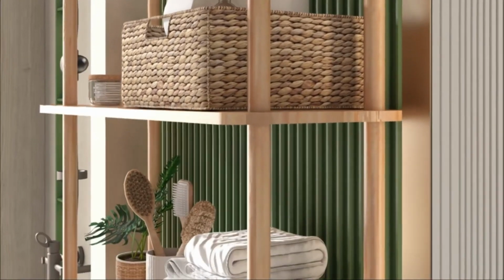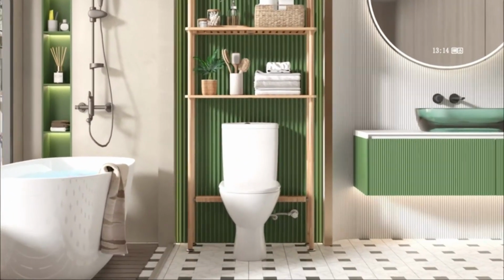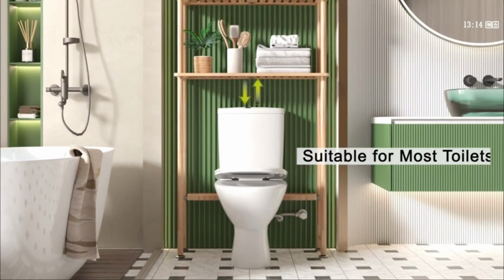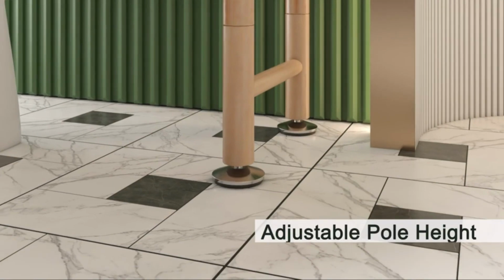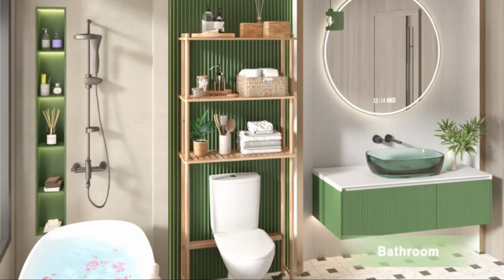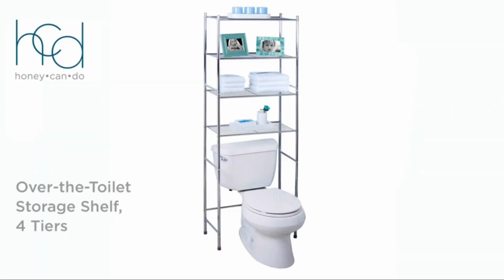One of the key features of modern over-the-toilet storage is its sleek and contemporary design. It is crafted to complement modern bathroom aesthetics, featuring clean lines, minimalistic shapes, and a variety of finishes to match different decor styles. Whether your bathroom has a minimalist, industrial, or farmhouse theme, you can find over-the-toilet storage units that blend seamlessly with the overall design.